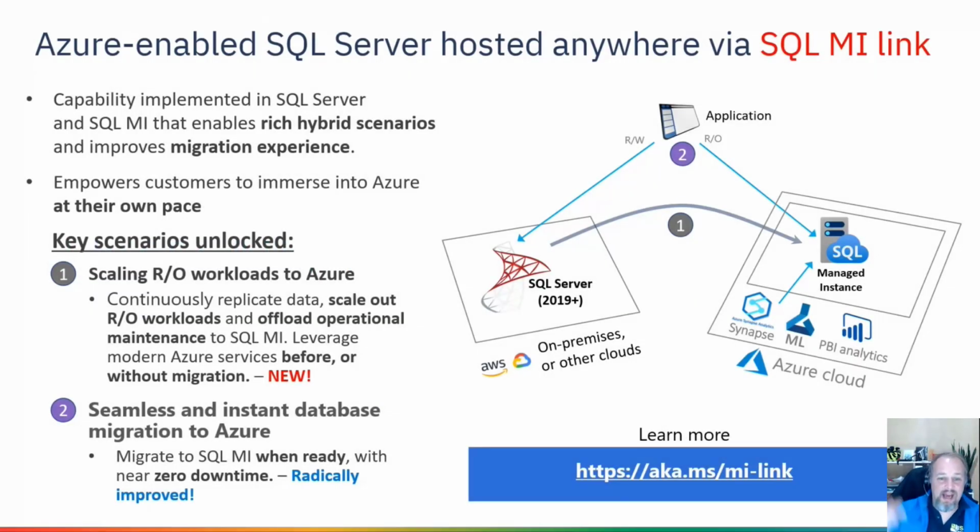Let's view what is fresh as it can be, hybrid flexibility. So if you have been sleeping under the desk, might happen to all of us, you might have not heard, but you should have, that we are introducing something that we call managed instance link. Managed instance link is a connection that you can establish between SQL Server running anywhere and a managed instance. Why would you do so? We unlock, as of today, just two scenarios.